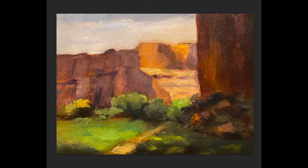The only other issue with this particular painting is the warmth. All this area back here, I think, is beautifully rendered, but I think it's just a little bit warm. So let's just go back through here. All we're going to do is change our color a little bit and change maybe our value a little bit. But let's see what happens here.